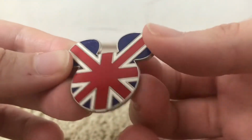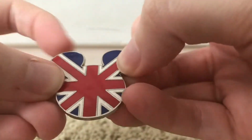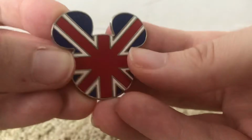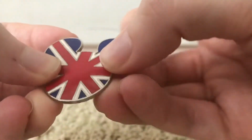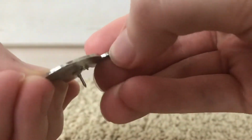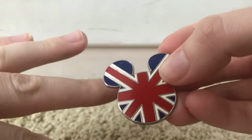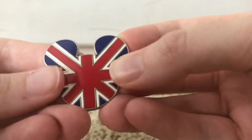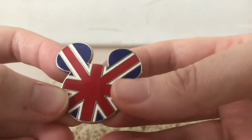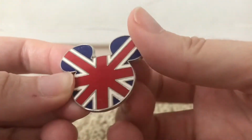This is a Union Jack Mickey. I wish I had nails to do the scratching, because I have seen some videos where people with long nails have made some cool scratching sounds on the edges of pins. But sadly I don't. They are growing, but they're not there yet. So I lived in London for a year. I love the UK. I still have a lot of friends that live there. I go whenever I can.